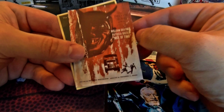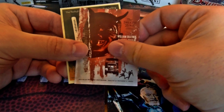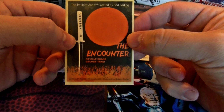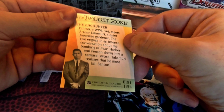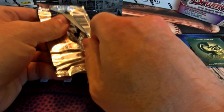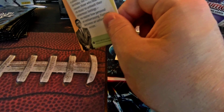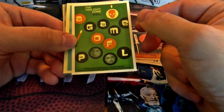To be honest, I am just not quite sure how I feel about these, that being every card's a poster card. I think it should have photo cards of the show and then maybe two poster cards in each pack, but not every card be a poster card for an episode. Some may like that. I'm not a fan of it.